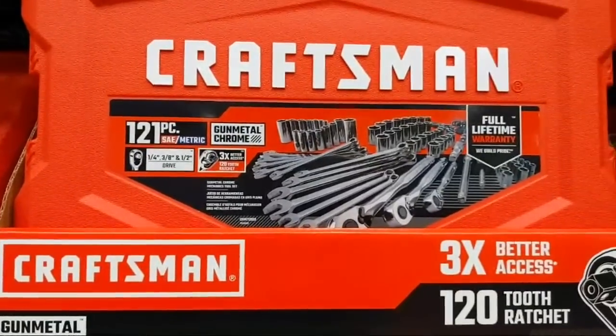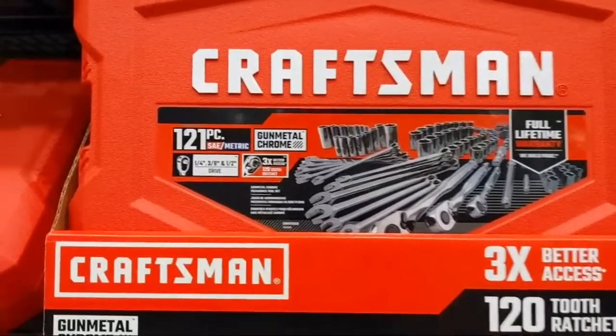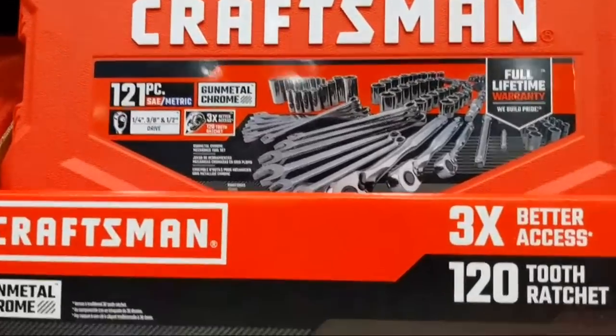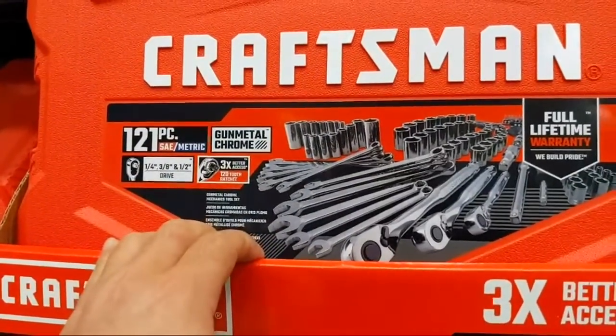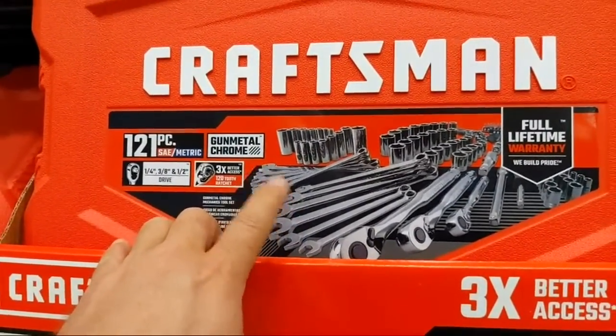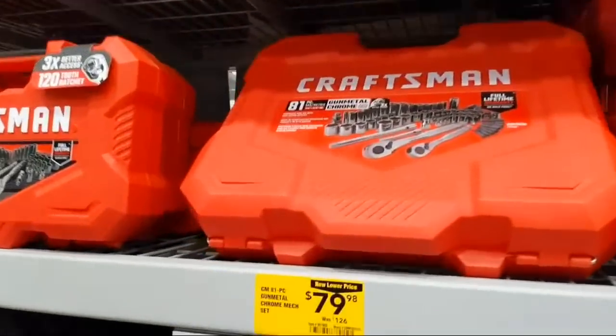You can't even buy an apple for $1 now, right? How much are apples? A good apple, you're spending more than $1. You're talking about less than a dollar a piece for gunmetal chrome socket sets, drives, combination wrenches. It's bizarre how inexpensive.